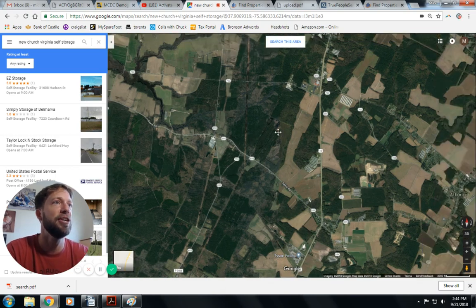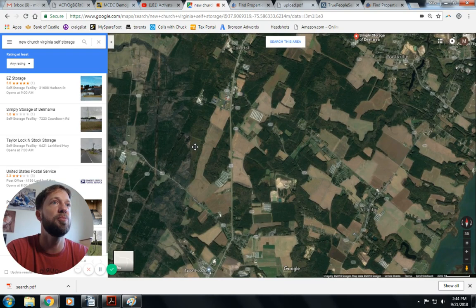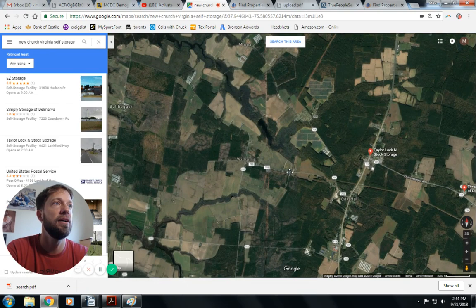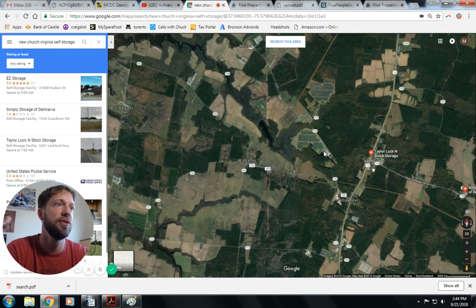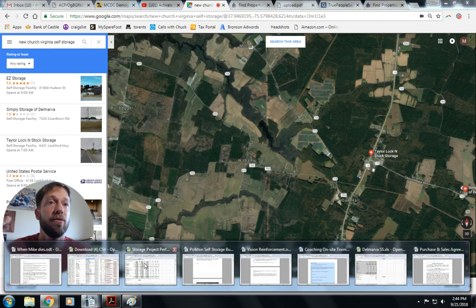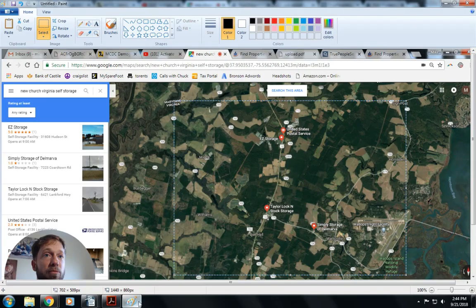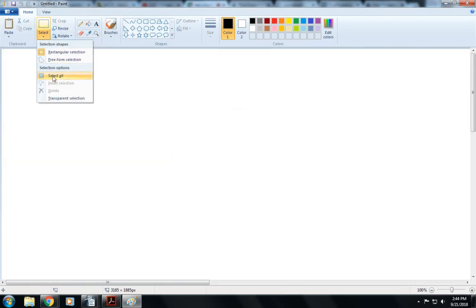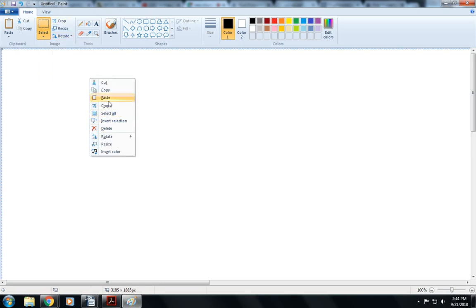So it scared me when I looked at that originally, but let's say we want to locate all the storage facilities, and we'll pretend, for example, this and this are storage facilities around Taylor Lock, and they're not labeled because maybe they don't have a website, Google doesn't know about them, or whatever reason. What I'll do is the same thing. I'll still do a Control-Alt print screen and then roll through to my Paint program where I froze. All right, we're going to start a new one here just for our example. Again, we do Select All, right-click, paste.